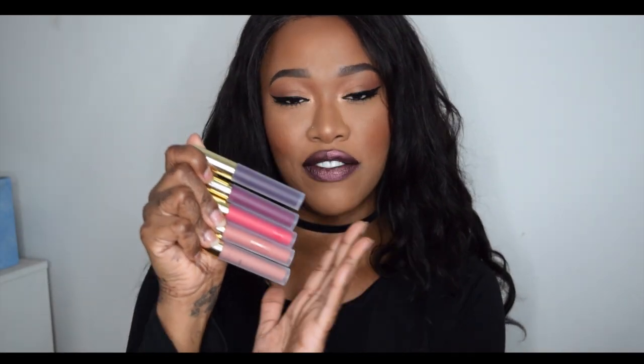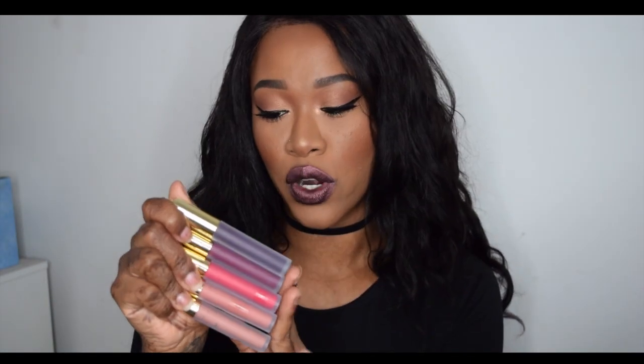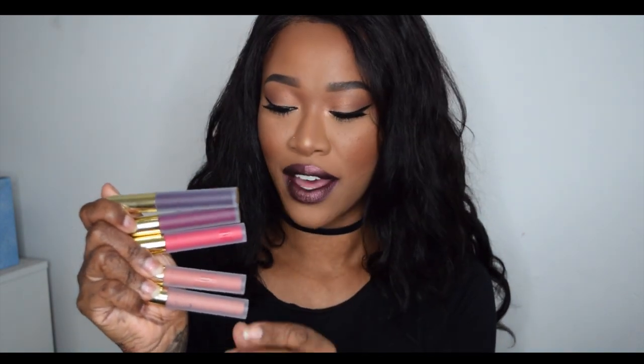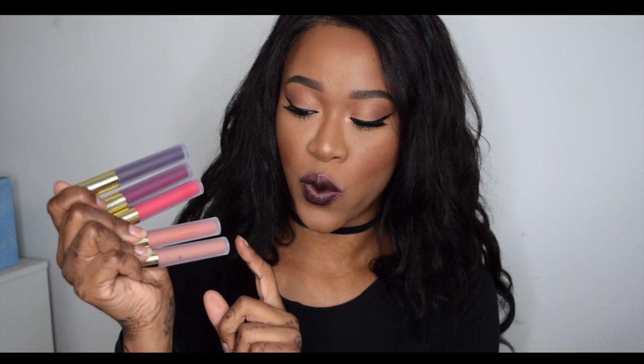So now I'm going to move on to their normal Hydra Matte liquid lipstick formula, and these are the five new shades that came out for fall. Two nice deep ones, a pink, which I'm not really a fan of, and then two nude shades as well.